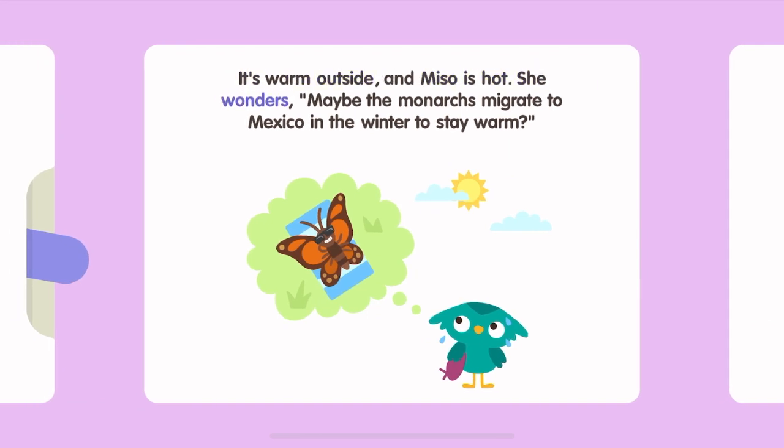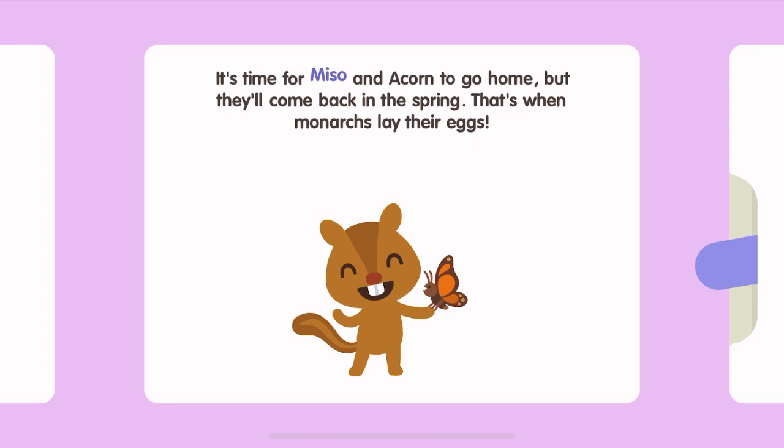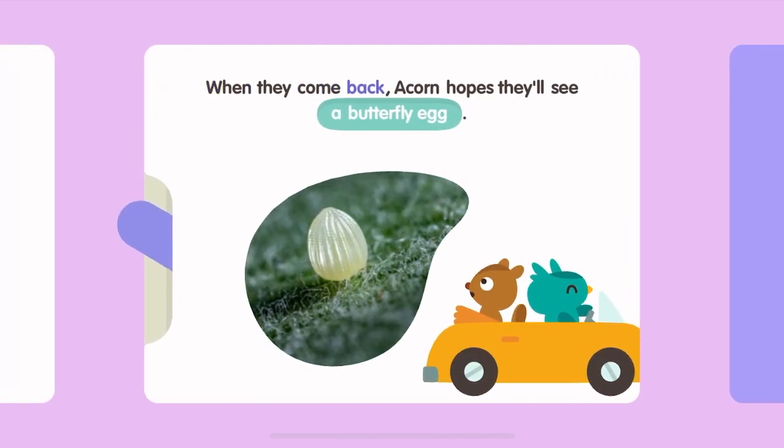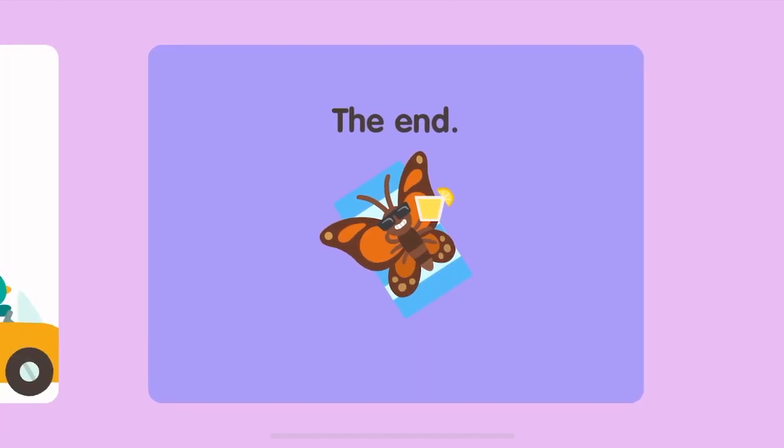She wonders, maybe the monarchs migrate to Mexico in the winter to stay warm? It's time for Miso and Acorn to go home, but they'll come back in the spring. That's when monarchs lay their eggs. When they come back, Acorn hopes they'll see a butterfly egg. The end.